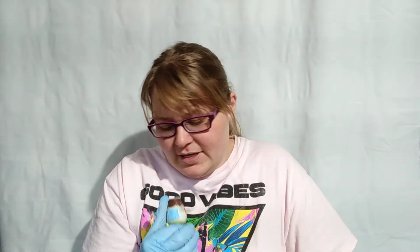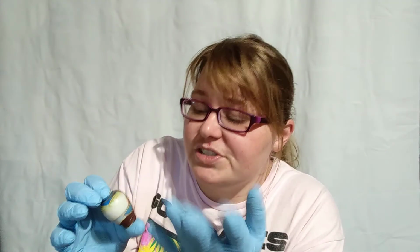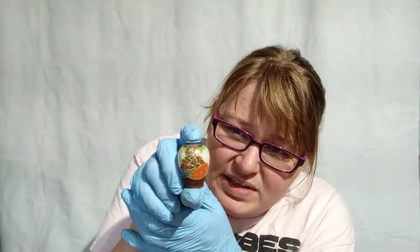It is made in occupied Japan. This is the older one actually. 50 cents. And they're just little vases. Sometimes they have pictures, vases, whatever, but it has a little guy on it.